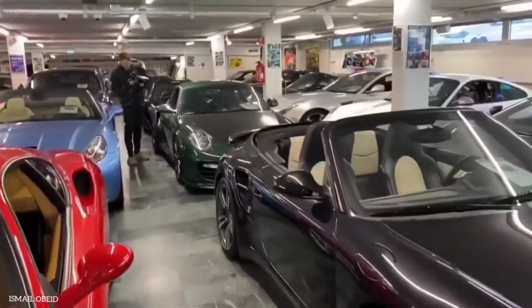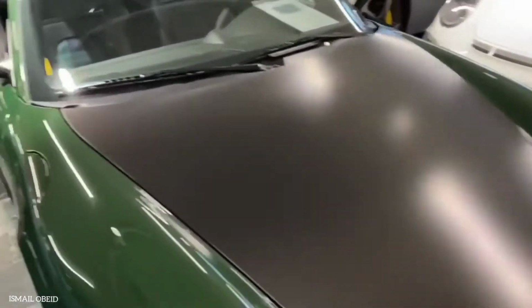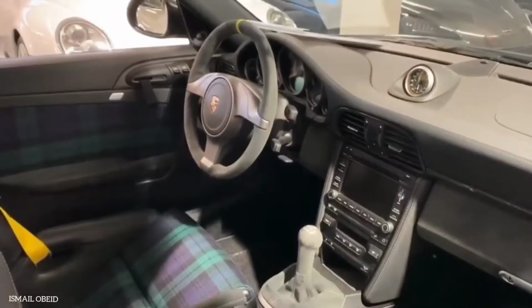Then this is epic. A green GT2 RS. See, full carbon fibre bonnet. And then the interior, it's got a tartan interior. That is just insane. I love that a lot. 350,000 francs for this car.